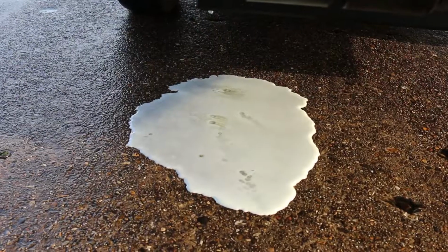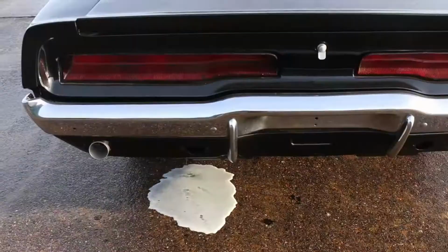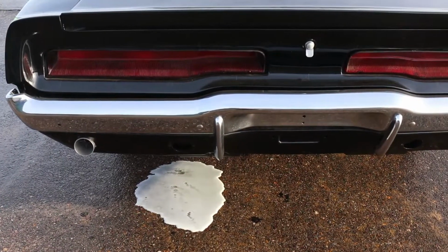Mate, it's having an actual wheel there. That's what you need to focus on. You need to focus on that, man.